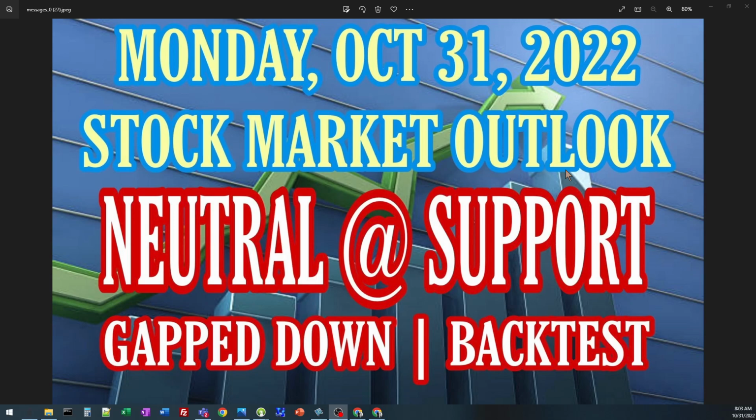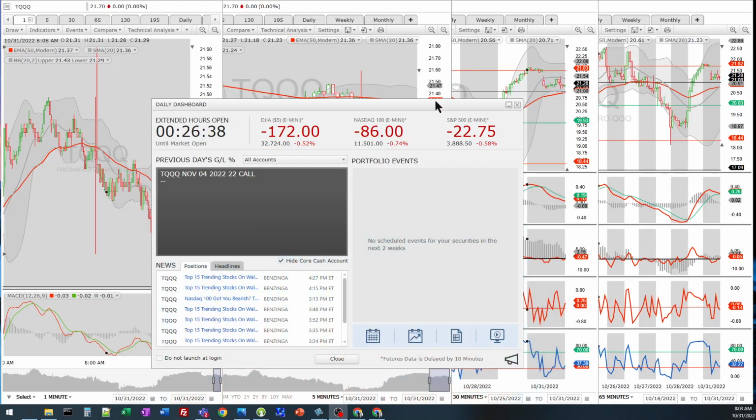I think the market outlook is neutral. It's at support. It is gapped down, and it is currently back testing what we had on Friday. So let's jump into this. Here are the futures right now. They look down. Doesn't look good, right, when you're looking at it at first blush.